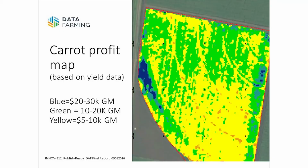Josh is going to talk a bit about what his experience is, but I thought I'd put up this one slide, if the slide thing works. This is a profit map generated from a carrot yield map. So this is the first carrot yield map ever produced in Queensland, and we turned it into a profit map just by simply taking away the variable costs, timesing it by the value of the carrots.